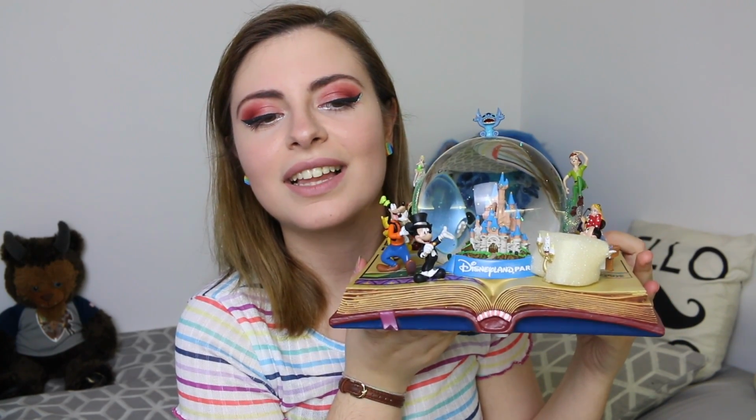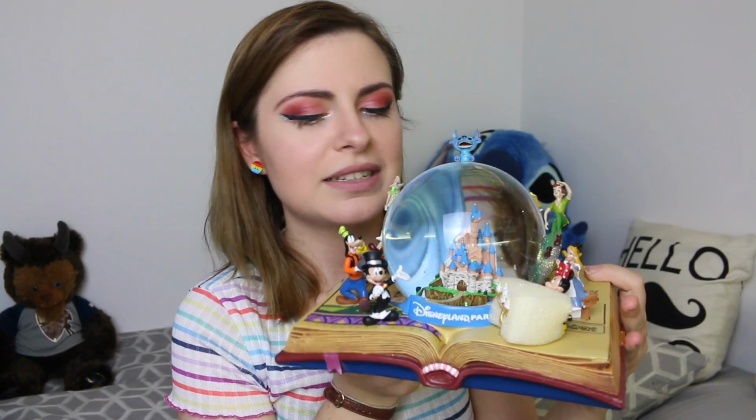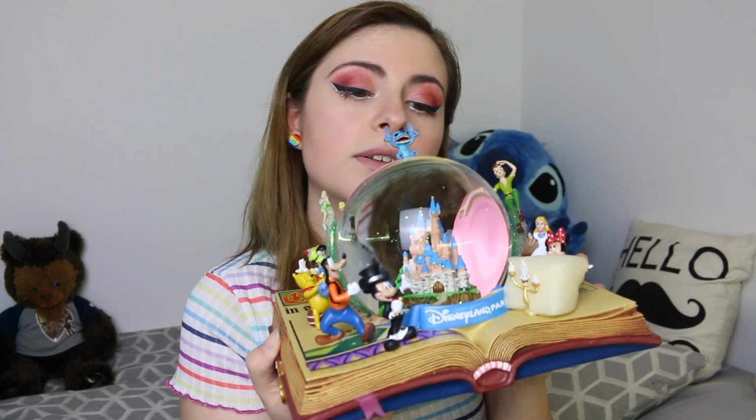And I'm going to be getting a little IKEA cabinet thing to display all my special Disney things. This is going to be front and center and be the most beautiful snow globe in the world. And that was everything that I bought from Disneyland Paris.